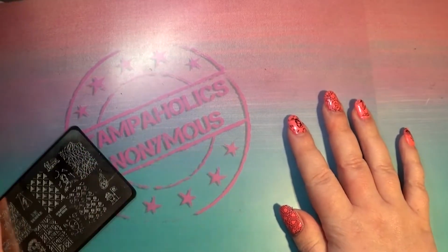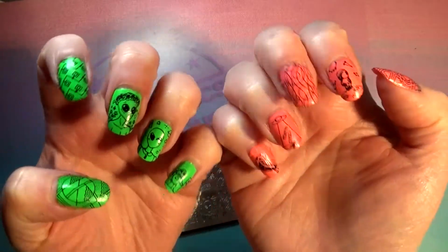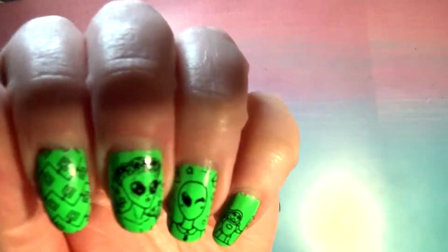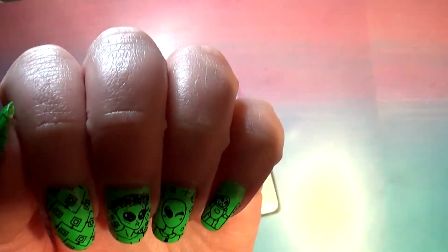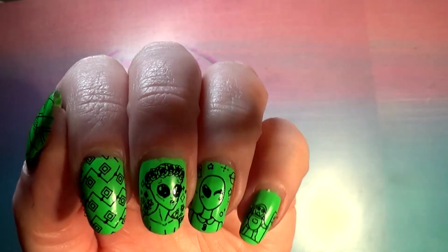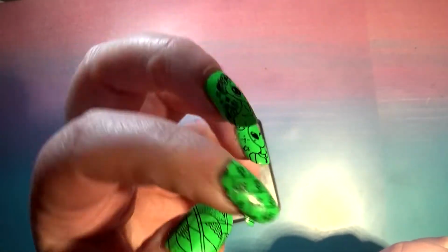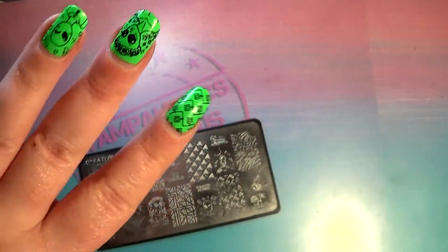Alrighty, you guys, those were my quick swatches of the Creativeshop 95 plate. And well, it's easy to predict with a Creativeshop plate, but these turned out amazing. I like them a lot. I especially like that you get both those cutesy creative images, but then you get some good full nail patterns to combine them with. And that's what I really, really like.